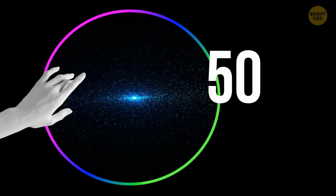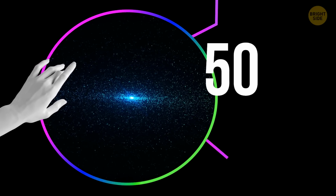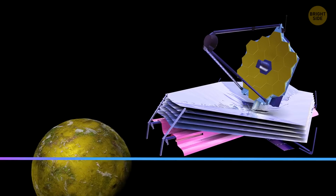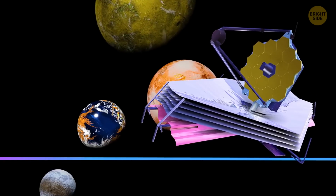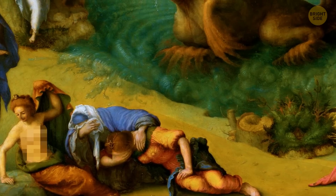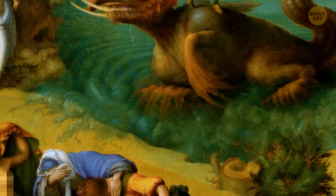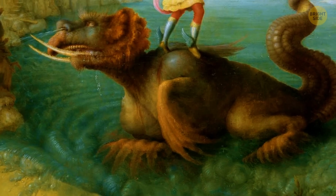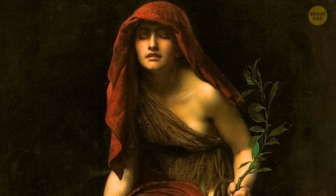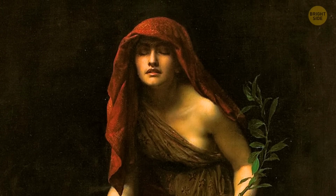Over 50 exoplanets have been discovered in Cetus. You can bet the James Webb Space Telescope will have a field day analyzing the spectra of these planets' atmospheres, looking for signs of life. Meanwhile, Queen Cassiopeia and King Cepheus must do something about the monster devastating the shores of Ethiopia. They consult an oracle and make another trespass beyond the realm of reason and nature.